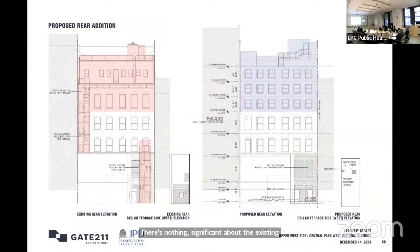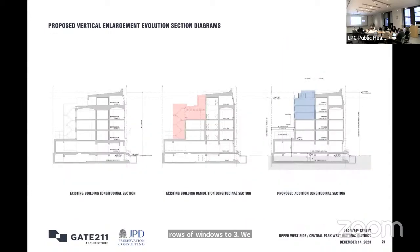Here are existing and proposed rear elevations. So what's happening is a portion of this building is proposed to be resectioned at the upper floors to create an additional floor, which is why you can see a change in fenestration from 2 rows of windows to 3 rows of windows in the proposed rear elevation.